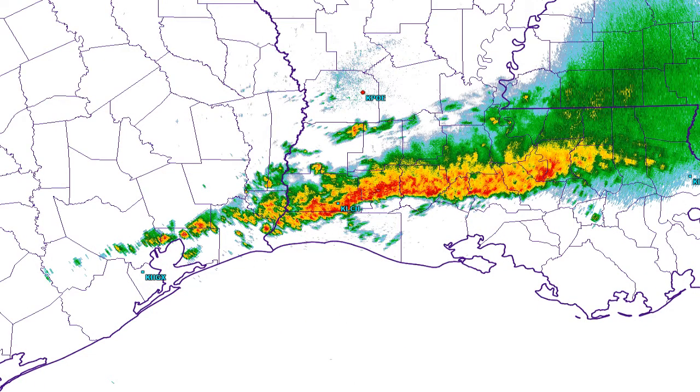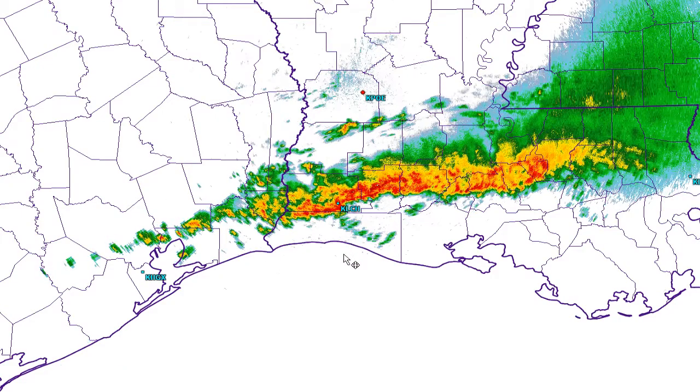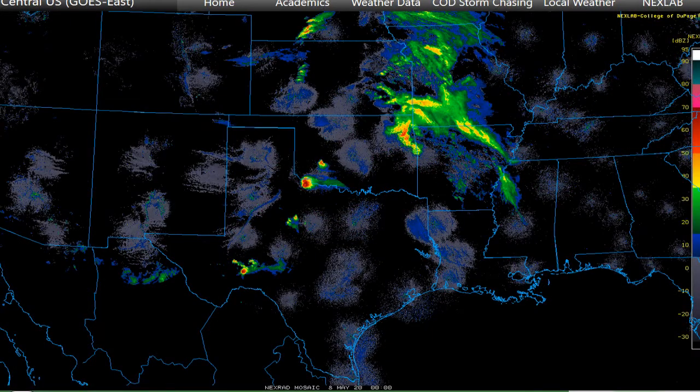And we do have a squall line moving through southern Louisiana. That's mostly moving south and on its way out of the picture, and this is the remnants of that old MCS that went through Oklahoma last night. And let's just take a look and see what happened exactly.